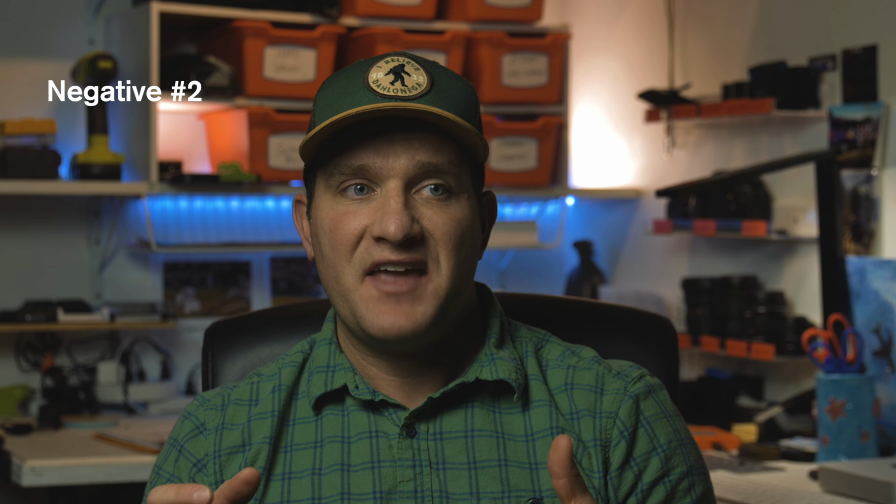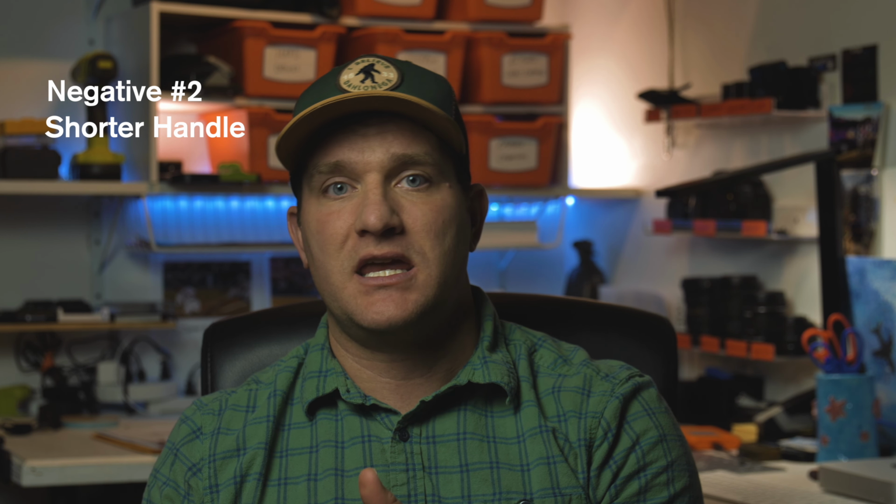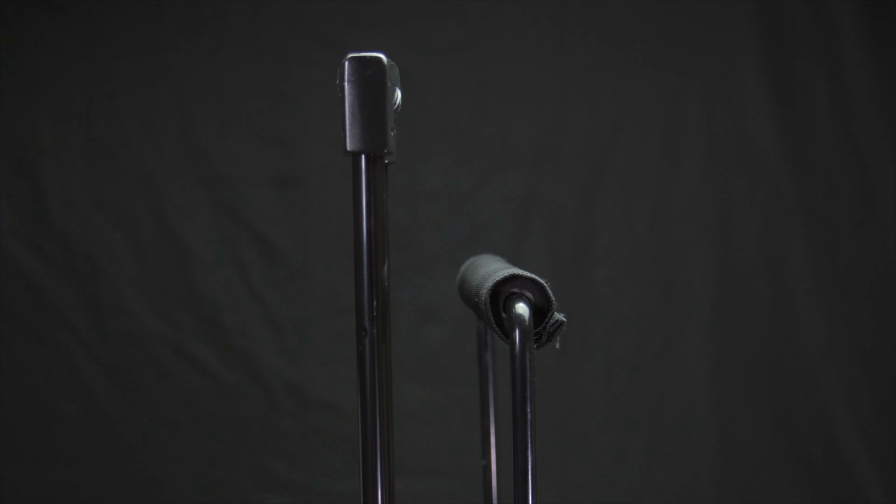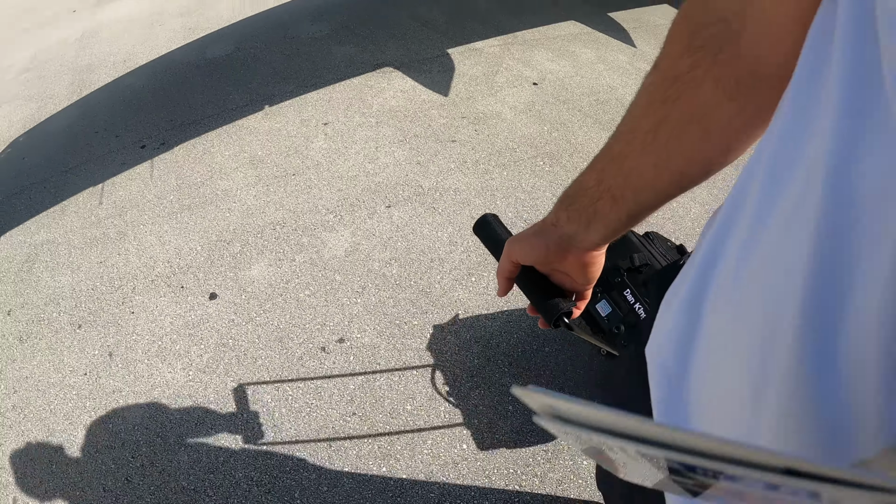The second negative about the executive bag, and I actually noticed it immediately, also has to do with the handle, is that the handle is much shorter on the executive bag than it is on the Aurora bag. It definitely messed with the center of gravity with my cockpit bag. I really had to adjust it to get it just right. And I have found that when I'm pulling it through the airport, I feel like I'm pulling a little bit harder with the executive bag over the Aurora bag.